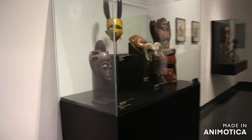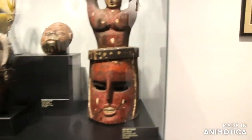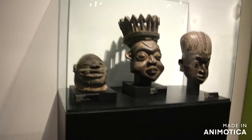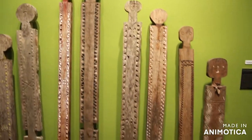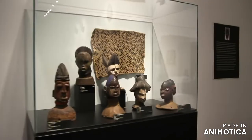You thought wearing our masks was bad. How would you like to wear one of these? How would you like to wear one of those guys? How about one of those? Talk about not being able to see somebody. I'm not sure what those are. I'm really not sure.